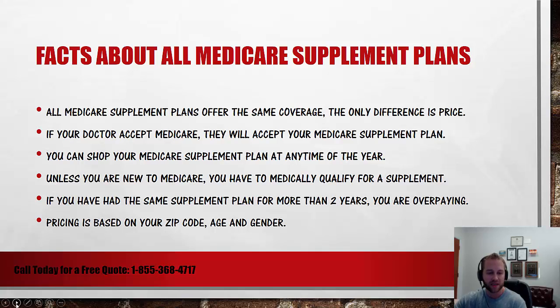Pricing is based on your zip code, age, and gender. Okay? So again, it's zip code, age, and gender. That's how your price is determined. So those are some facts about Medicare supplement plans that I really think you should know. Even if you don't work with us, these are really good things to know.